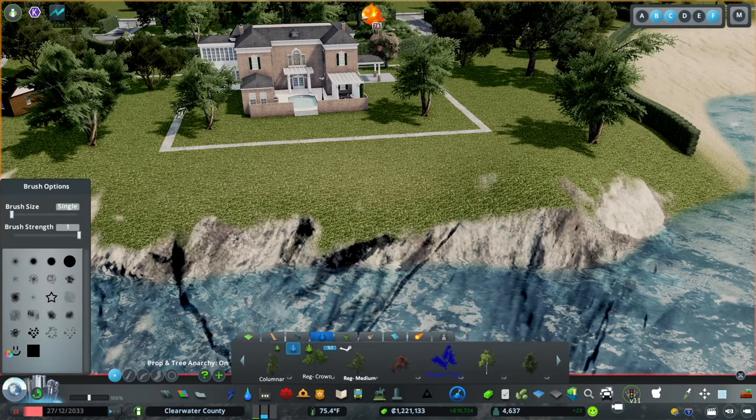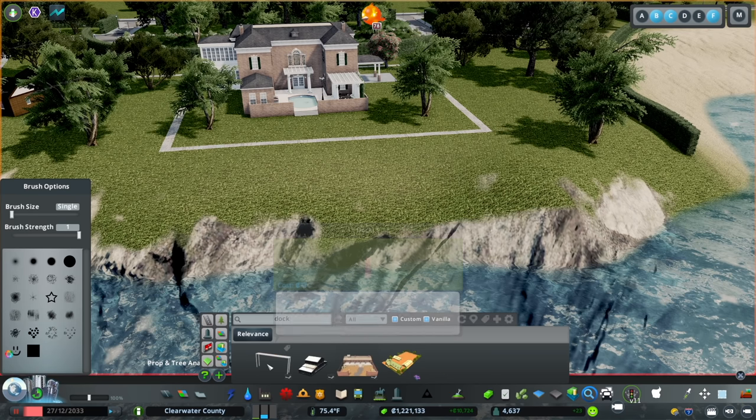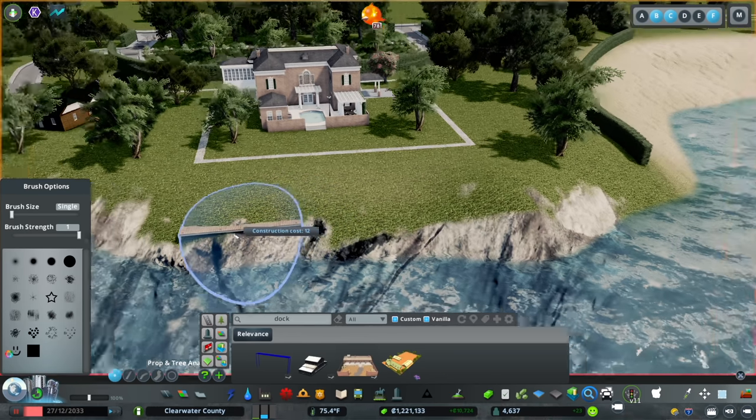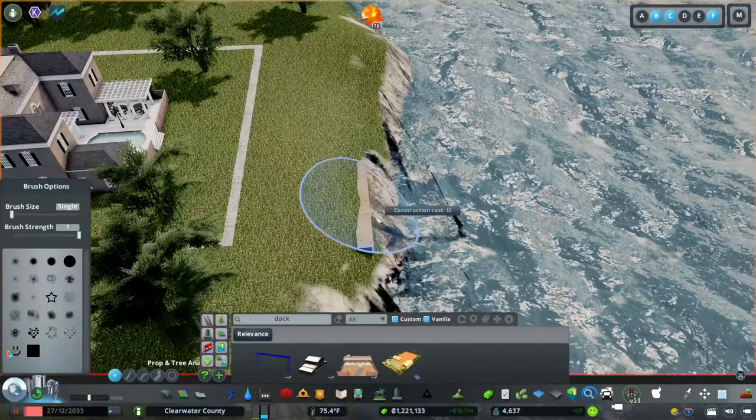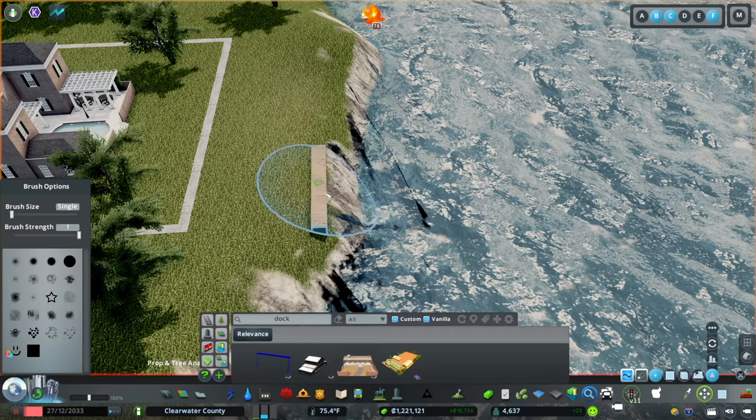Now I'm going to pause this because the docks are difficult to build with the water moving. So, and this is going to be kind of a tricky build in general. So I picked up this dock prop and it doesn't like the water. So we're going to have to work around that.